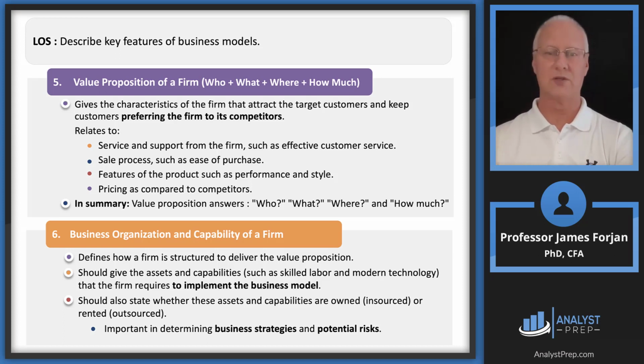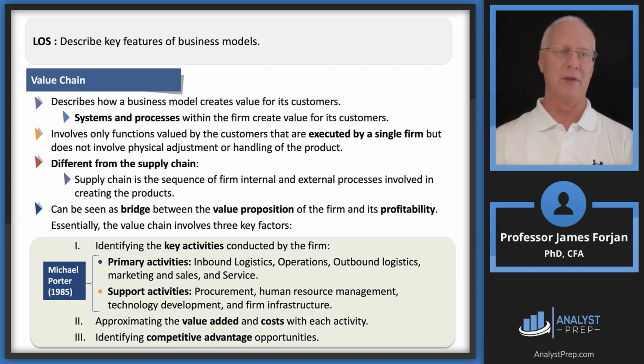Now look down at the bottom. I think this is a really good question. Always remember, wherever we are in these key features, 1 through 6, don't forget about the business risks.